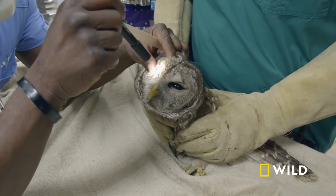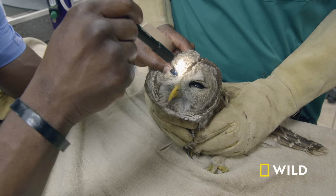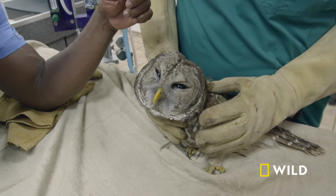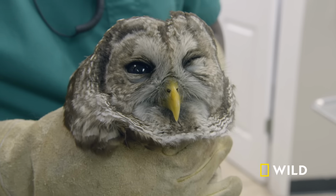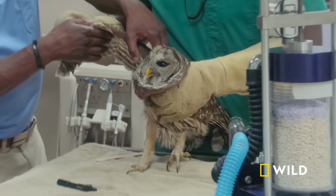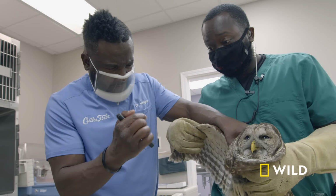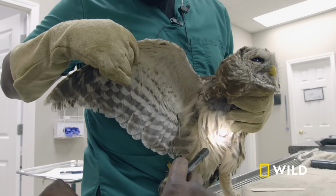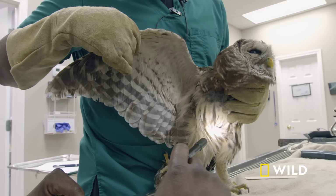Typically, just like with your physician, when we shine light into the eyes, your pupils should constrict, and when we remove it, it should kind of dilate. And on the light side, it's just huge. Let's hold his wing up. Good job. Yeah, Paul there. Oh, that's where his pain is. Right leg. Yeah, well, up here.